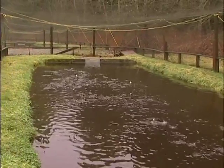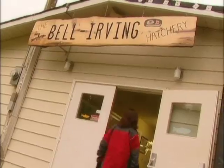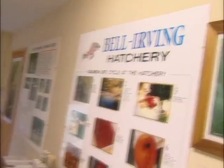At about the midpoint of Kanaka Creek Park, you can find the Belle Irving Hatchery. This is Hatchery Manager John Heaven. Hi, John. Hi, good to see you. So tell me a little bit about this facility and how it operates.